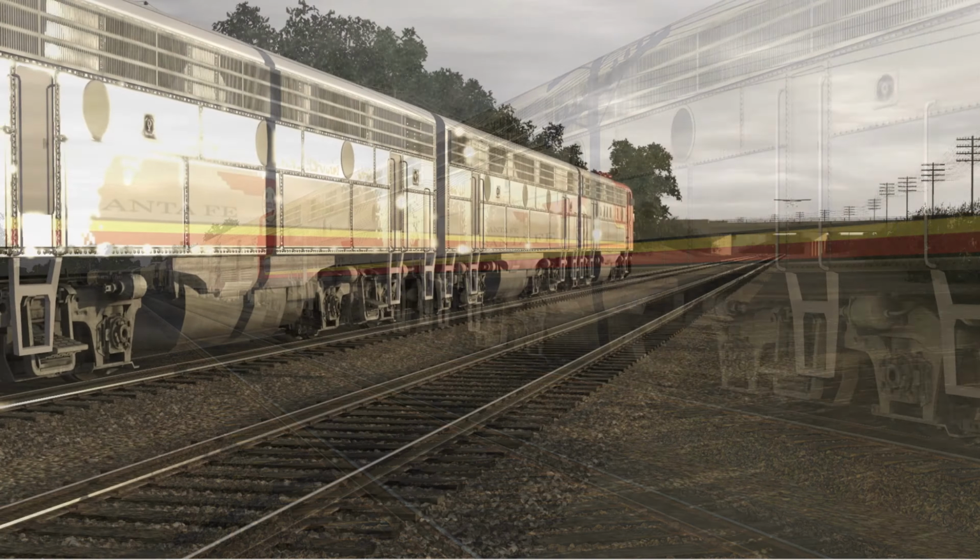As the Super Chief departs La Plata Depot, we follow the train as it slides under the North Brown Street Bridge, resuming its journey to Dearborn Street Station in Chicago.